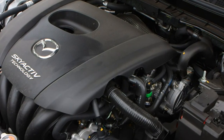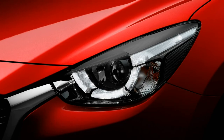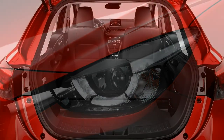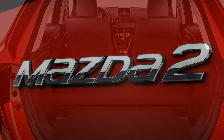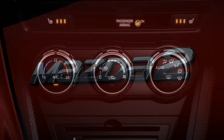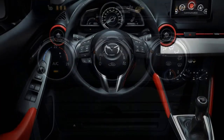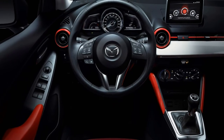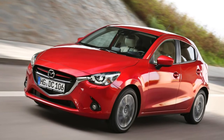It includes electrically adjustable door mirrors, a rear roof spoiler, a height adjustable driver's seat complemented by a steering wheel adjustable for reach and angle, trip computer, AM/FM radio with CD player and USB and aux connections, steering wheel-mounted audio controls, remote central locking, electric front windows, aircon, stop-start function, hill hold function and tire pressure monitors.